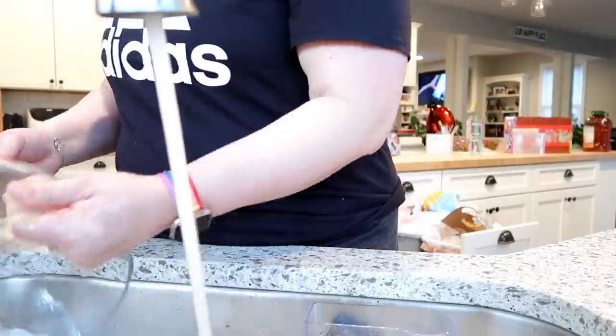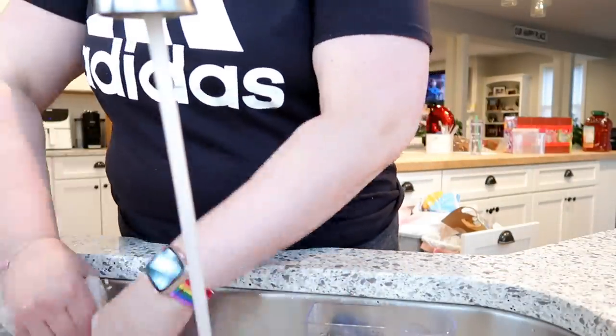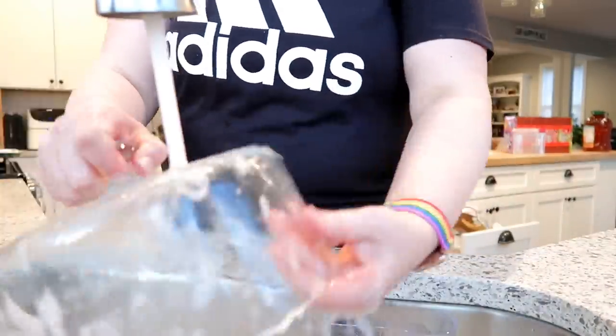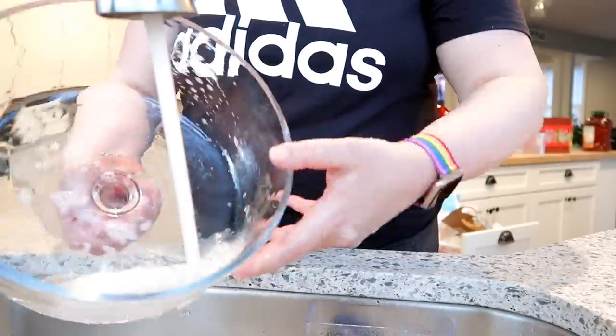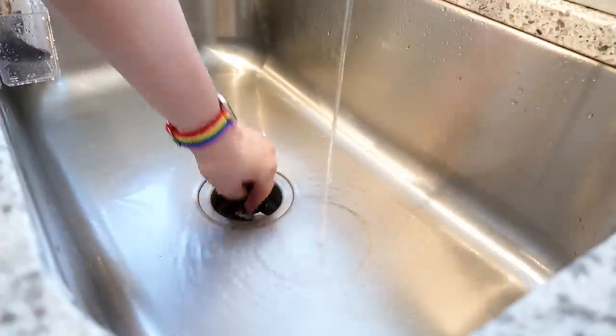Okay, so I got my dishwasher loaded, and tonight was one of those nights where I just wanted to get my sink cleaned out, so I did go ahead and hand wash all of the extra dishes that wouldn't fit. I don't always do this, especially during the week, but I decided to tonight.